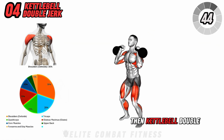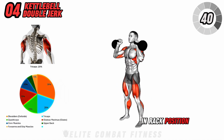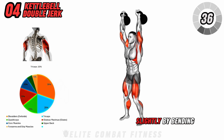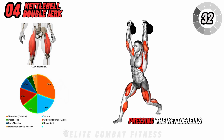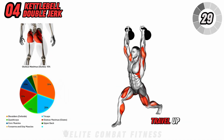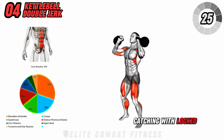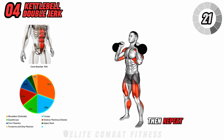Then, kettlebell double jerk. Hold 2 kettlebells at shoulder height in rack position. Elbows tight, wrists straight. Dip slightly by bending your knees, then drive upward with force, pressing the kettlebells overhead. As they travel up, quickly drop under them into a shallow squat, catching with locked arms before standing tall. Lower with control, then repeat.